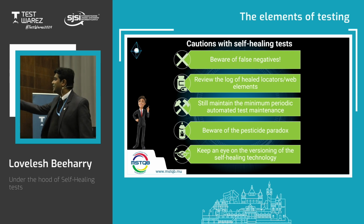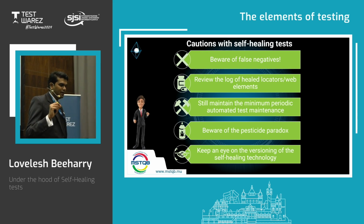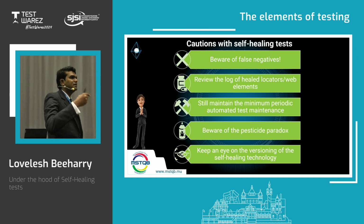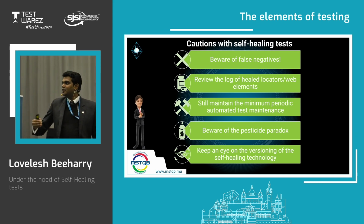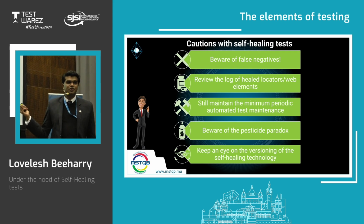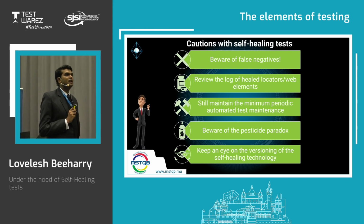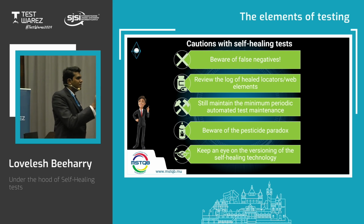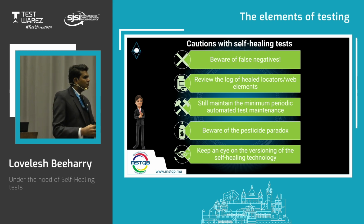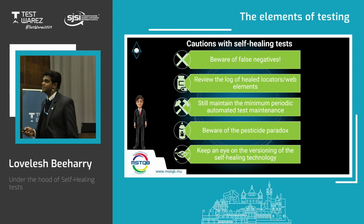And then we have to keep an eye on the versioning of the self-healing technology. Sometimes the machine learning model behind these technologies gets updated, and they are getting better and better at healing locators. So versioning is something that we always have to keep an eye on, to use the latest one. We saw the difference in the efficiency of healing from the previous version to the new version in the framework that I was using. So these are some cautions that we have to be careful about.